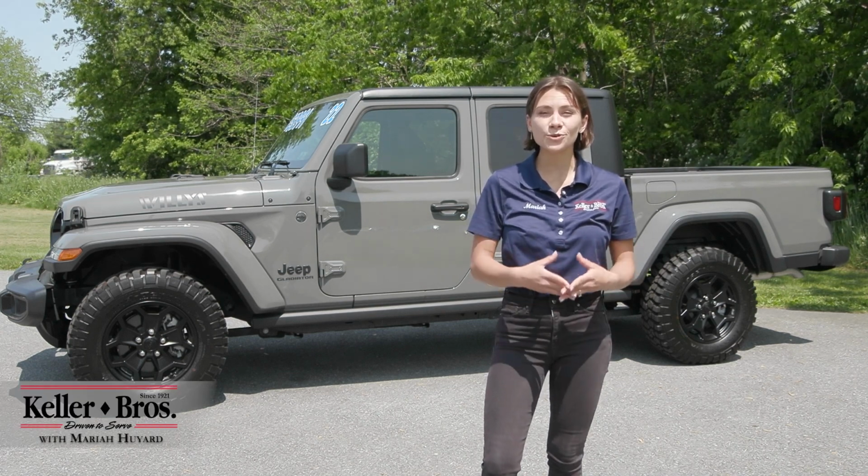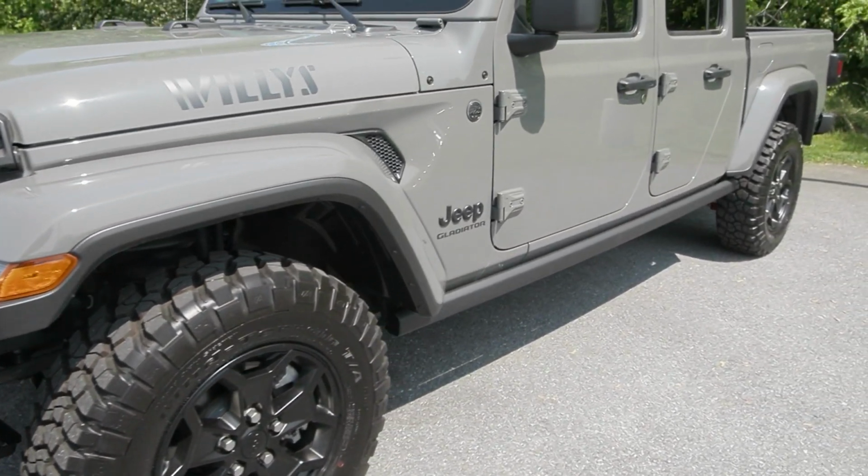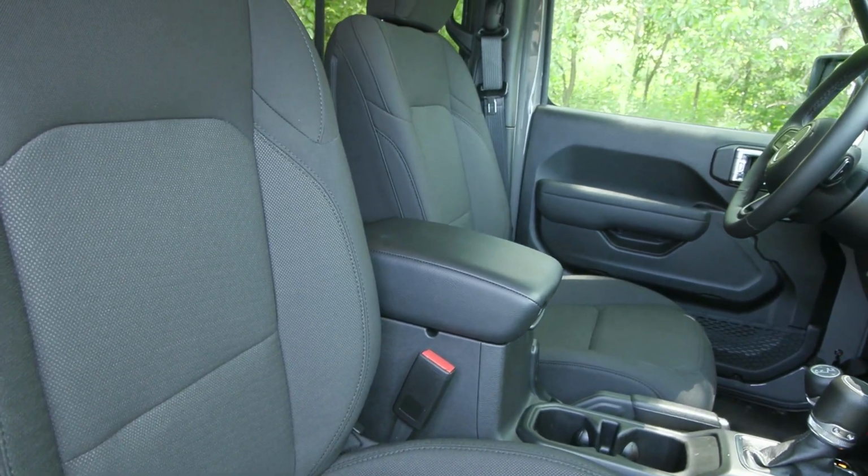Here today looking at this beautiful 2022 Jeep Gladiator Willys. It is a gorgeous stingray clear coat for the exterior color, and inside you have the black cloth bucket seats as well as many great features.